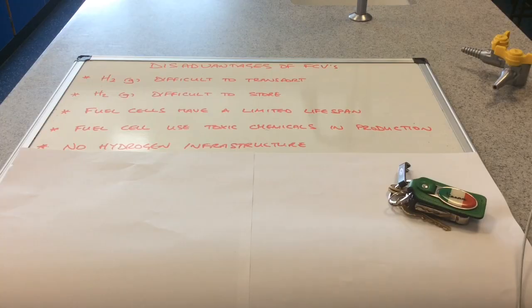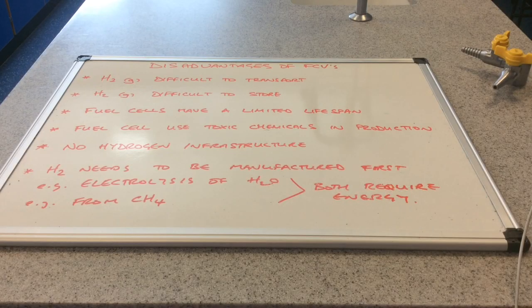So what do we mean by that? There's no network to transport and store and serve hydrogen as a fuel. So if you think, where's your nearest hydrogen fuel station? Probably there isn't one. And then the final one is, where do we get this hydrogen from?